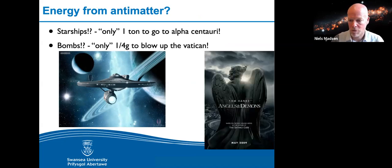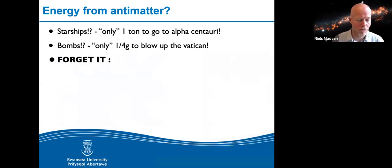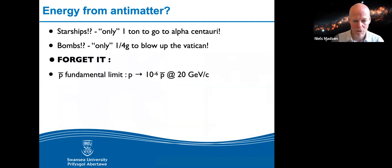If you're less ambitious, you could try to blow up the Vatican. According to the movie Angels and Demons, that will take about 1/4 of a gram. 1/4 of a gram is roughly like a small Hiroshima bomb, so that probably would blow up the Vatican. Now, fortunately for the Vatican and unfortunately for those who want to go to Alpha Centauri, this is not just unrealistic, it's pretty unattainable as it goes right now.